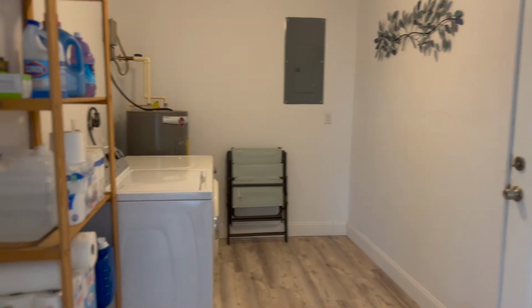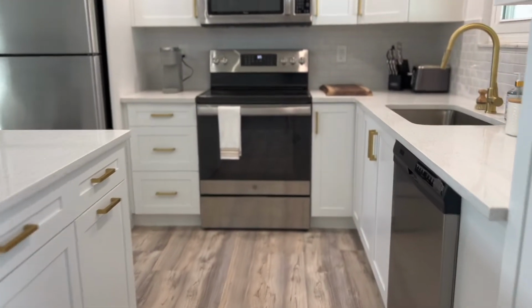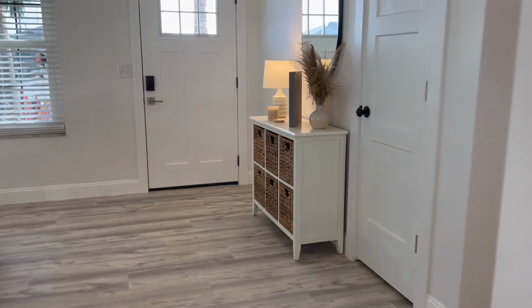And here is the laundry room, finished, corrected. We replaced the washer too because it was a little dicey. But other than that, we kept all the original appliances. I think they actually look really good.